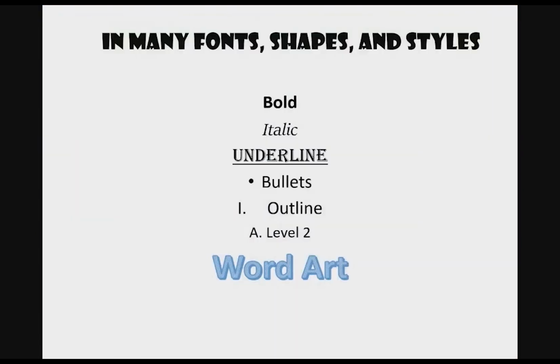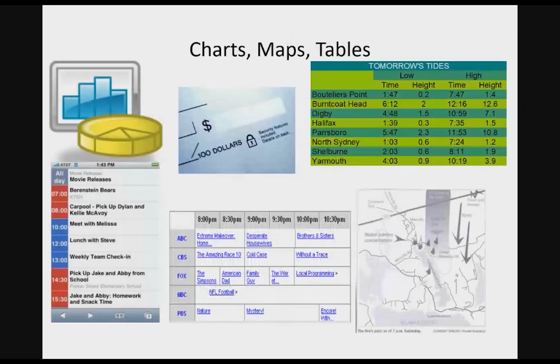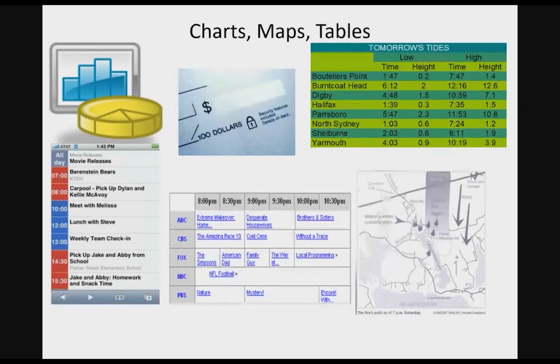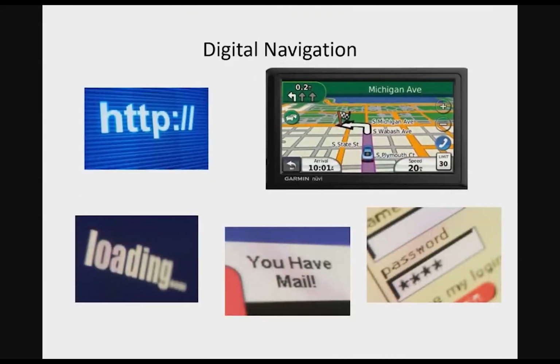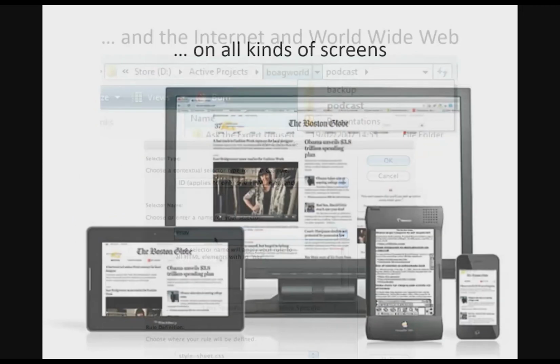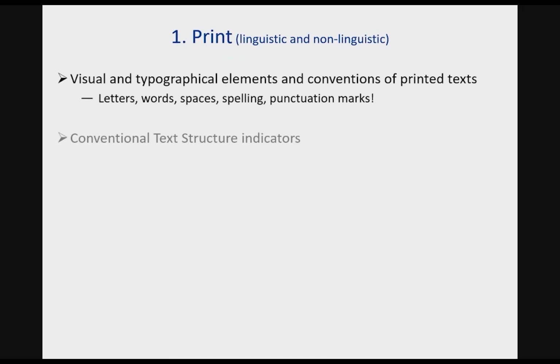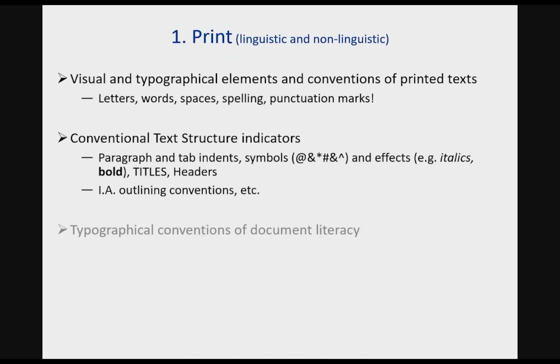Of course, there's the alphabet and numbers, but if you're looking across the system, you realize they come in fonts, shapes, sizes. Yes, you have to read prose text, but you have to read charts and maps and tables. And now you have to do this while digitally navigating the internet and the World Wide Web and all the arrays they have and all the kinds of screens. So the world of print that you go into reading is quite complex.